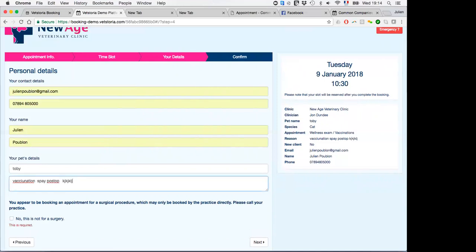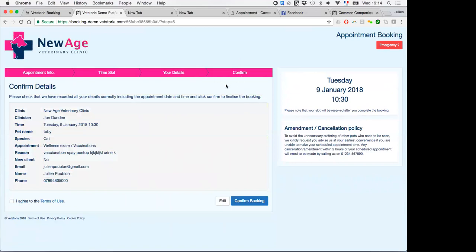It is also possible to put in other keywords, let's say urine, in which case nothing happens on screen, but in the email confirmation, there will be a message that will tell the clients that they should bring a urine sample should their pet suffer from urine problems. Now, once this is all done, the client will click next and come to the fourth and last stage.